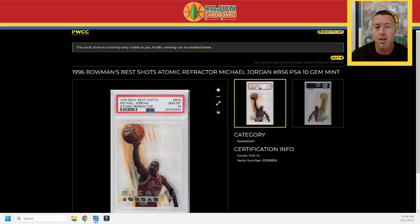Hey guys, Brian with Cajun Cardboard coming at you from the great state of Louisiana with mail day number 136, and this is going to be lickety-split, quick as it gets. Only 3 cards, all 3 Jordans, all 3 PSA 10s, all 3 have a place in my collection, so I'm really excited about all 3. There's no babies in here. Well, maybe, I don't know. You could argue that. But we're going to knock these out super quick. Only a 3-card mail day. Hopefully you guys enjoy it. You're looking at about 10 minutes, so buckle up and enjoy the ride.